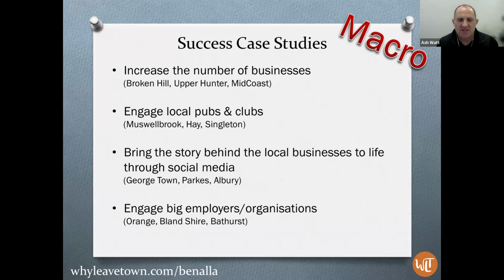And the last one is engaging the bigger employers and organizations. It's a little bit similar to engaging the local pubs and clubs, but this is particularly around Christmas time. We get a lot of organizations coming to us wanting to reward their staff, for example, and rather than getting the bigger chain cards or big supermarket cards, using the local cards can obviously be a great way to reward their staff at the end of the year, while also supporting the wider community. A couple of really good examples there.